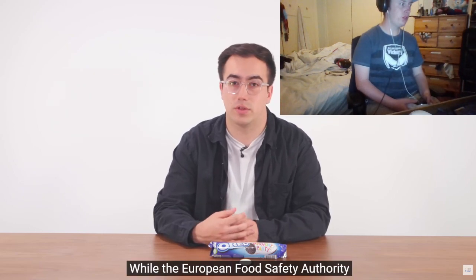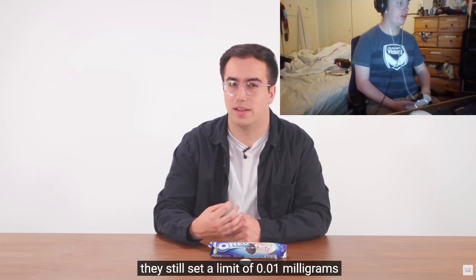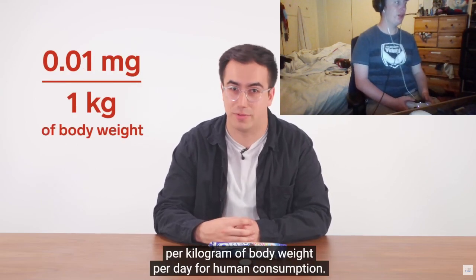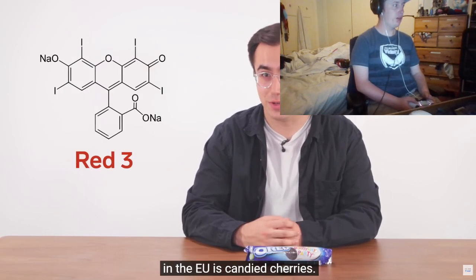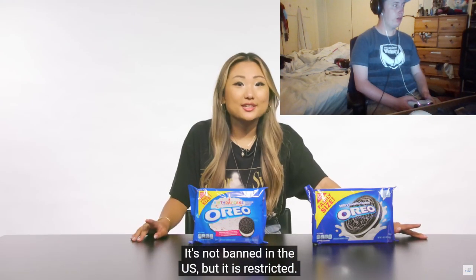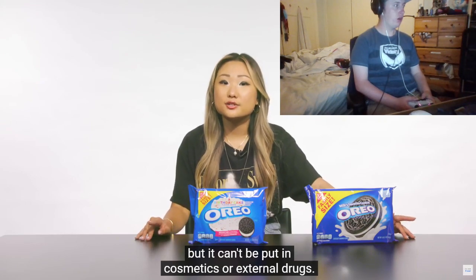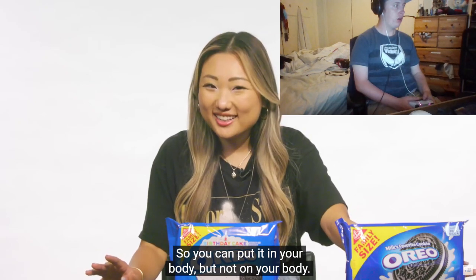While the European Food Safety Authority did say that humans weren't at quite the same risk of tumours that rats were, they still set a limit of 0.01 milligrams per kilogram of body weight per day for human consumption. As a result, the only food that Red 3 can be used in the EU is candied cherries. It's not banned in the US, but it is restricted. It can be added to foods, but it can't be put in cosmetics or external drugs. So you can put it in your body, but not on your body.